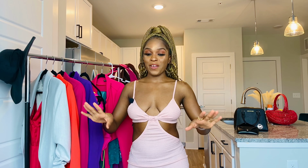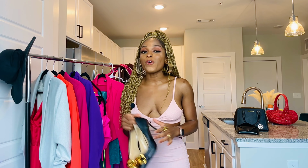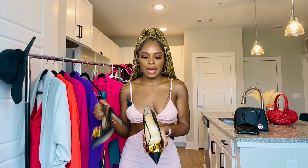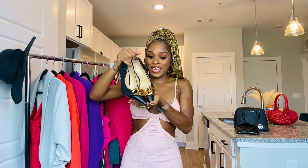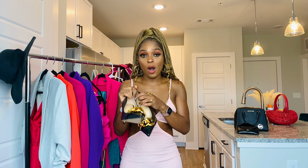So next up, this particular item I'm really excited about because I've been looking for the perfect pumps for so long. Like black pumps. I needed classic black pumps. So I found this on Shein as well. Yes, and they're very comfortable. I'm gonna tell you that. That was one of my criteria. I needed a very comfortable pair of pumps.